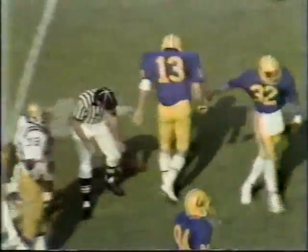The pass is completed to Joe Rose, a junior out of Marysville, California, and he goes for another California first down. But the party is over. The decision is in.